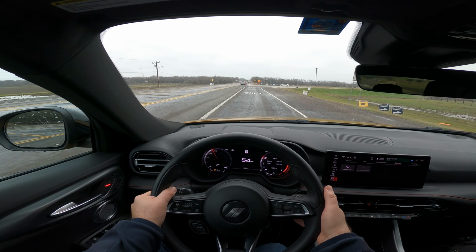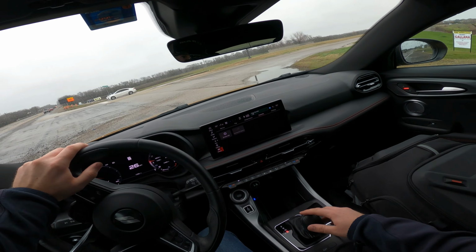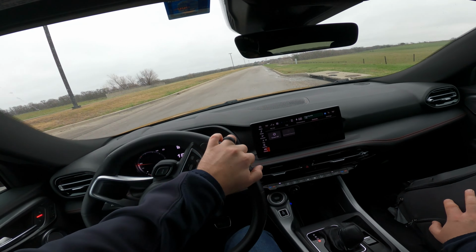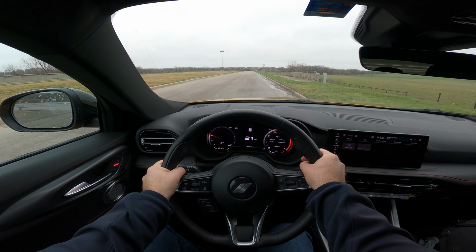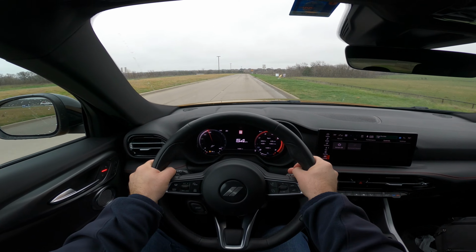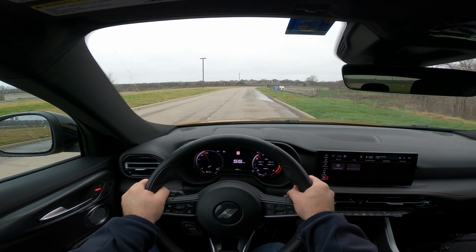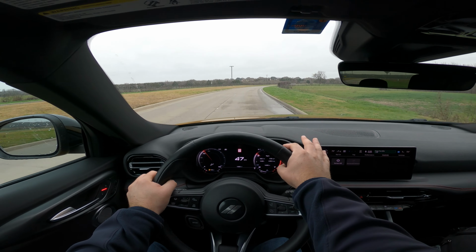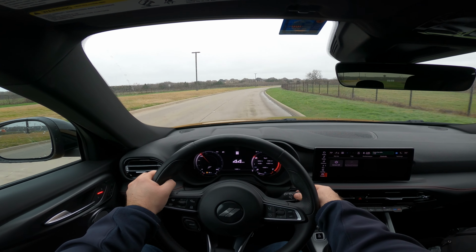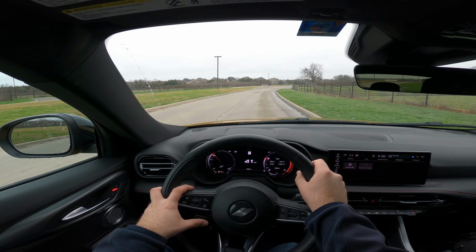We'll keep it in normal mode, then we'll ramp it up into sport mode. This does not have paddle shifters, to my surprise. You can use the gear selector to shift if you really want to, but let's get pedal down, all-wheel drive. It's like a little hot shot. This is like a little flamethrower type vehicle. And full-on pedal down acceleration isn't really where this is at its best. I think it's just little spurts here and there getting going.